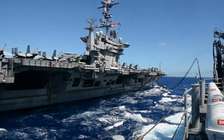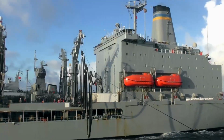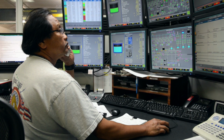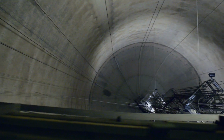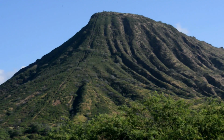We protect our vital resources. We are committed to keeping our people safe. Red Hill remains a vital national strategic asset. We are committed to keeping it a safe, modern, secure, and operationally efficient facility while protecting Oahu's precious ecosystem.